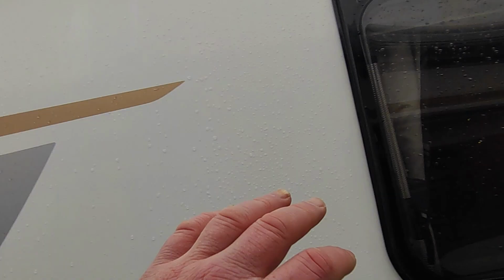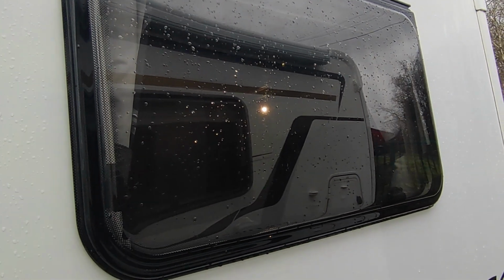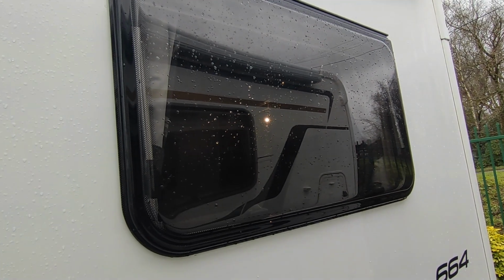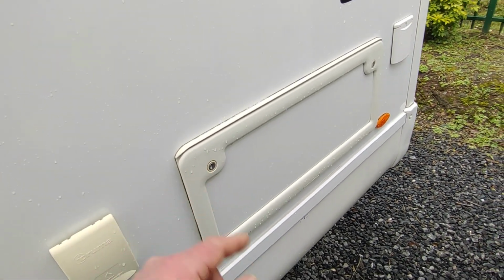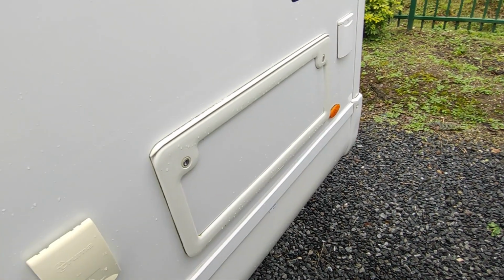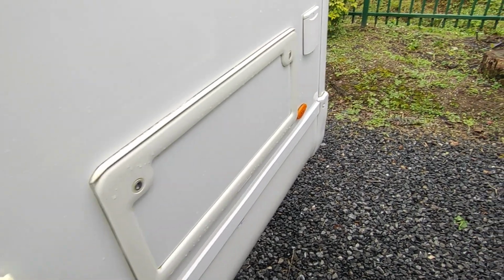LED awning light, and then you've got the fixed rear bed. Zoom out a little bit there. So yeah, fixed side bed and a decent front lounge. Simplicity personified. So underneath the fixed bed is storage. Didn't bring the keys out, but that's the access to there. Plenty of room for all your chairs and tables and whatnot.